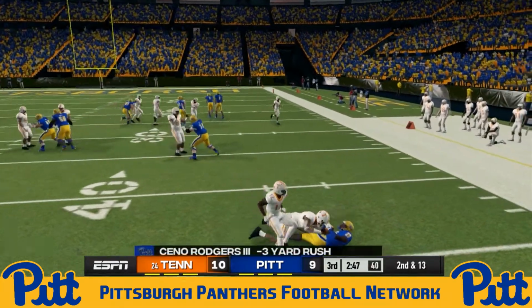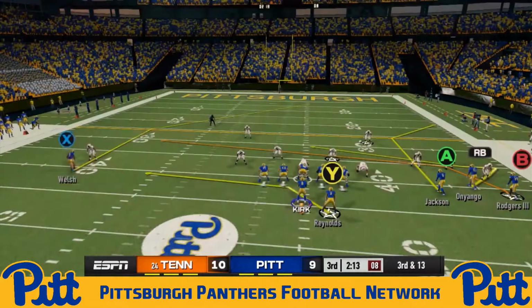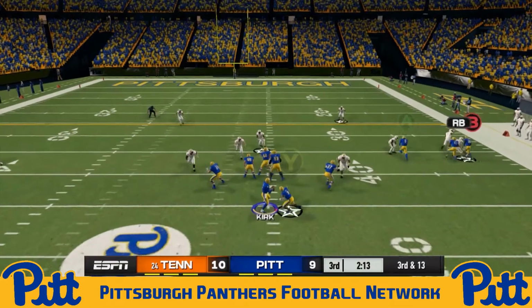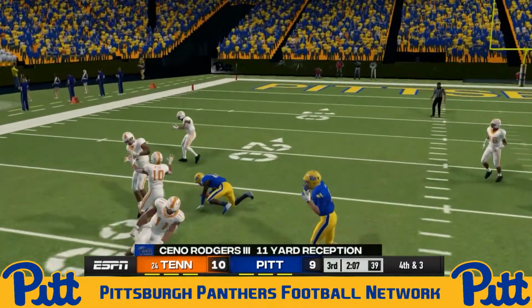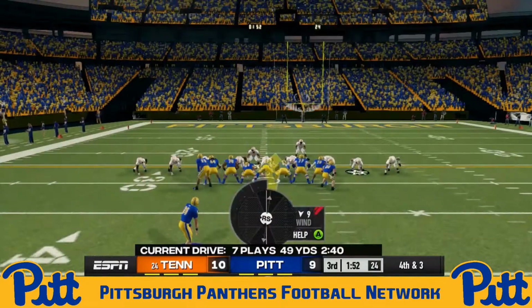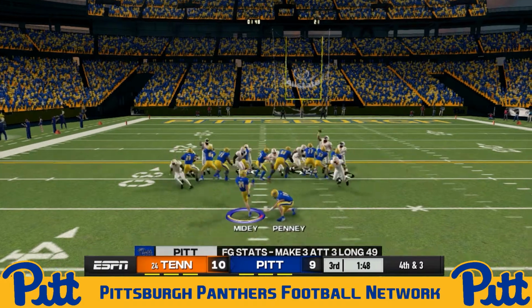but they go backwards yet again. 3-yard loss for Rogers, and these motion plays are not fooling the Volunteers defense the way that they did West Virginia last weekend. 3rd and 13 now. It's Kirk back to pass, throws it out wide, and it's a great dive and grab by Sino Rogers. But all it's really going to do is move the Panthers back into Midday's field goal range as he's going to attempt about a 46-yard field goal.